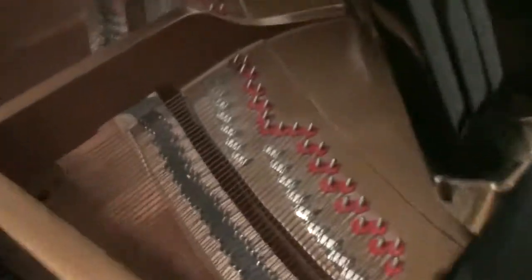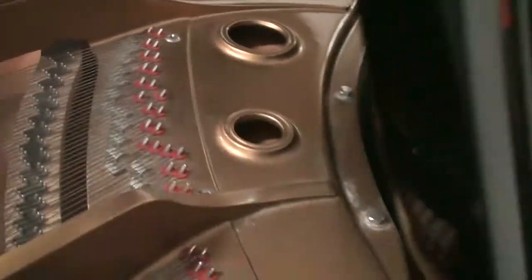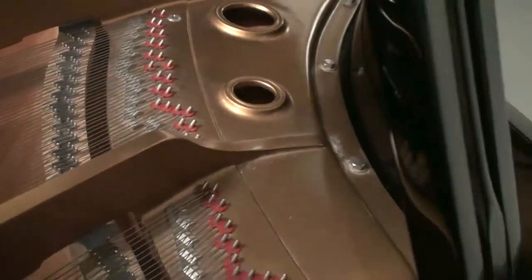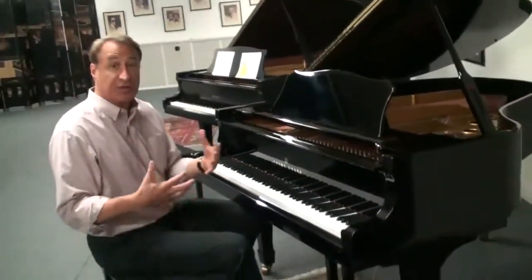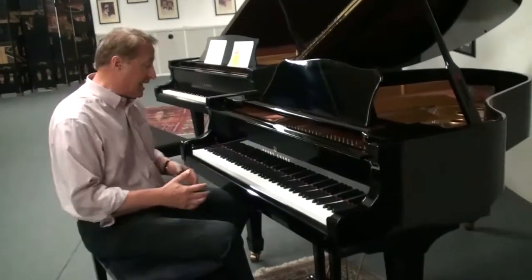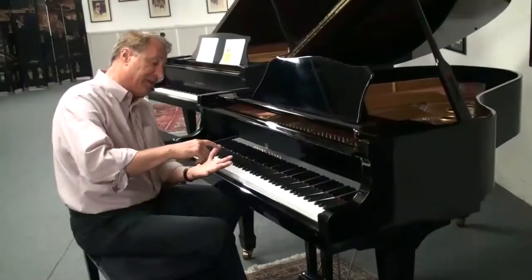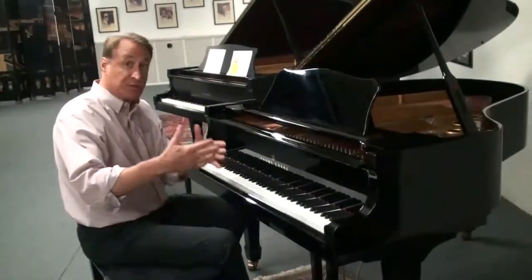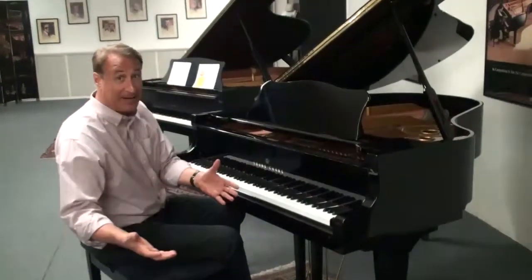So all of these have the duplex scale with the aliquot bar that creates this harmonic overtone. One thing that separates this Young Chang from other Young Changs is that it's a 5'9", which is their first full-sounding grand piano. Most piano companies will build a 5', then a 5'3" or 5'4", and then a 5'9" or 5'10". Like Baldwin was a 5'8", Steinway has a 5'10", Kawai had a 5'9" and a 5'10".